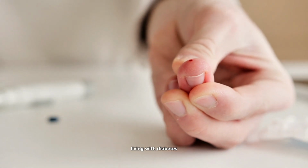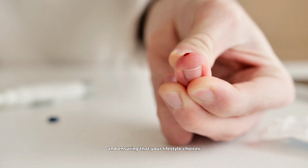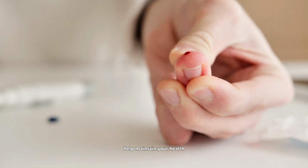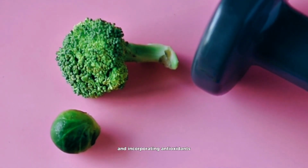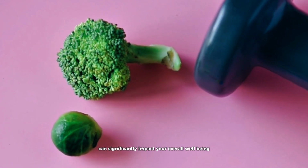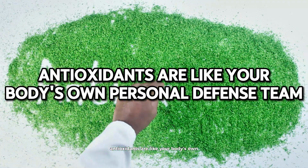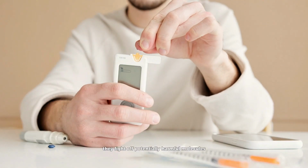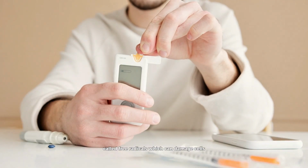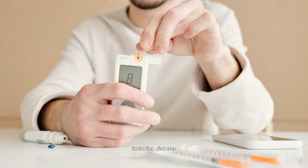Living with diabetes means constantly managing blood sugar levels and ensuring that your lifestyle choices help maintain your health. Diet plays a pivotal role in this process, and incorporating antioxidants can significantly impact your overall well-being. Antioxidants are like your body's own personal defense team. They fight off potentially harmful molecules called free radicals, which can damage cells and contribute to chronic diseases, including diabetes.